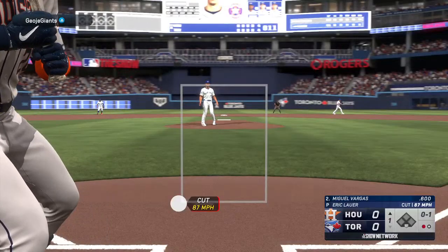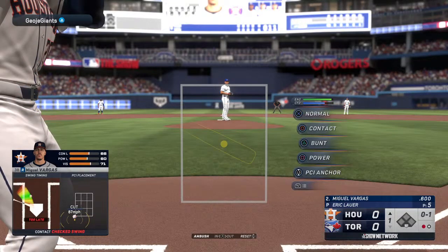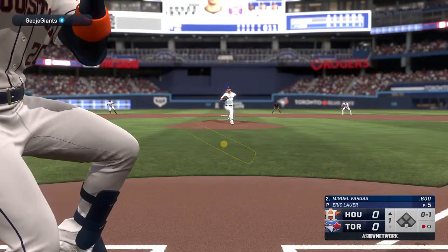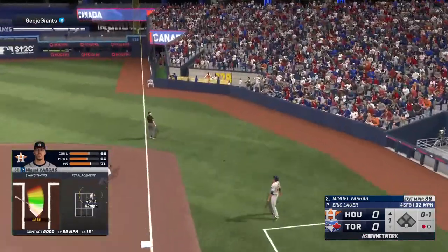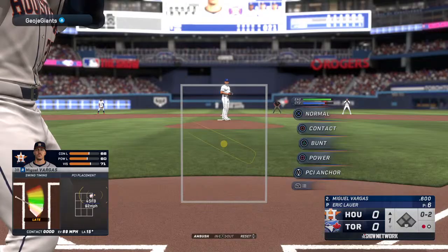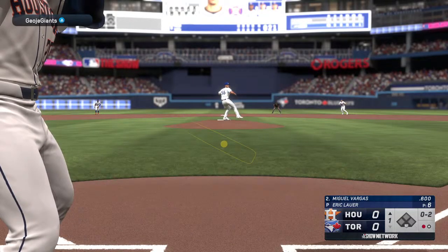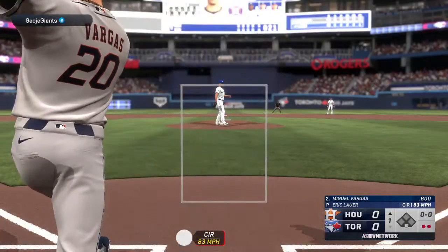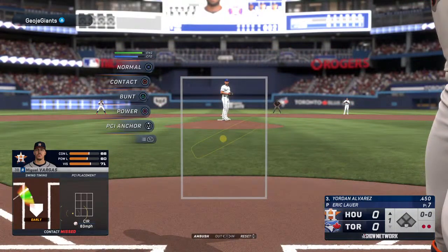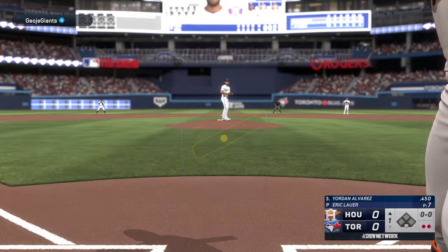Check swing, and he went. That's strike one. Just getting started here in Toronto. Swing and a foul, pushed off to the right, and that will get out of play. Strike three, and that's two in a row. Two down, bases empty. Here's Jordan Alvarez.